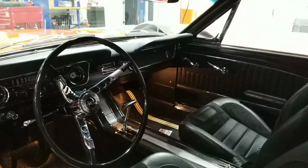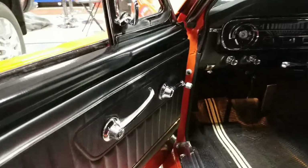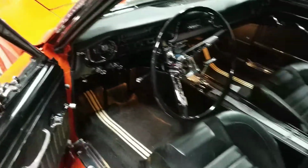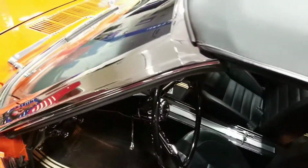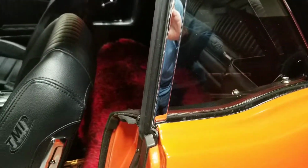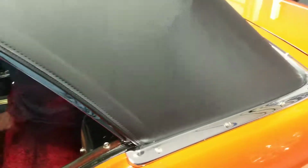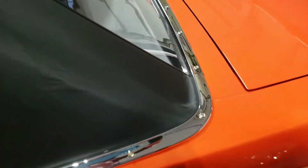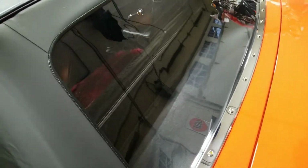A lot of the original chrome was used. Pieces were re-chromed: door handles, window trims, the stainless around the windows were all polished up. Any dings that were in them were taken care of. New chrome on the windows. Well, it's not new chrome, but it was re-chromed. Convertible top chrome was redone. So it has a lot of original parts on this.